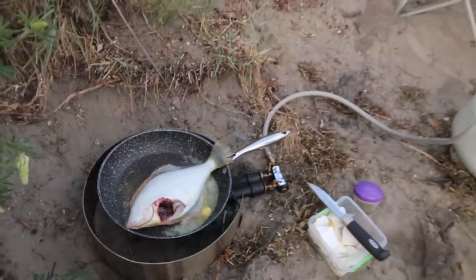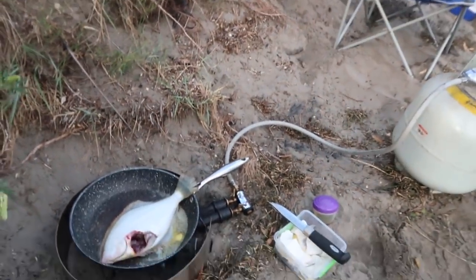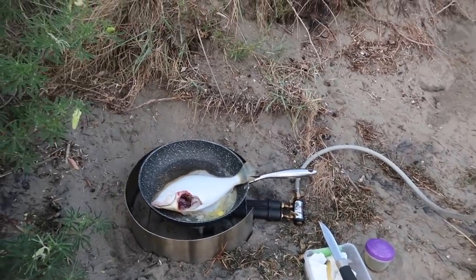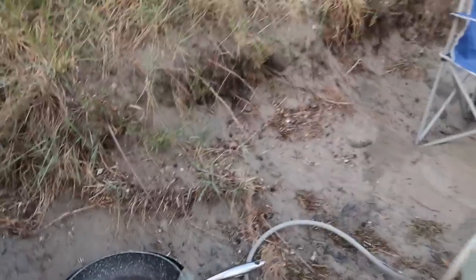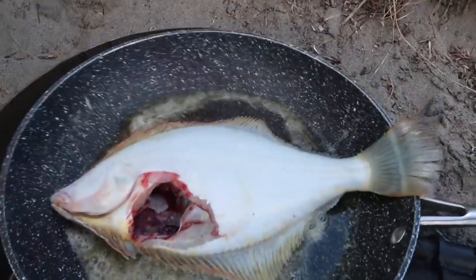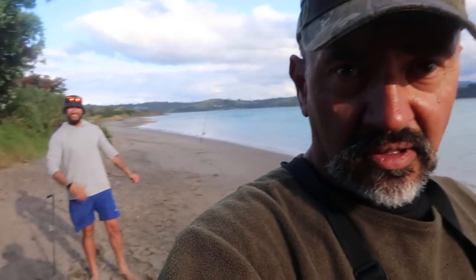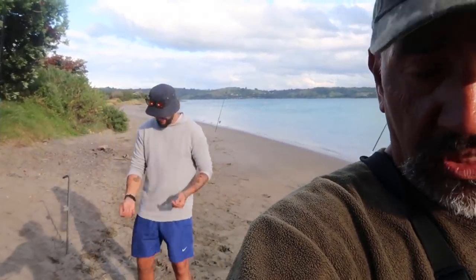Still breathing. Yep, he's still moving around a bit. Dead, boy, you see? Here we go, given to them by this old fellow on the jet ski. Oh, nice, eh? So thank you, Ed, for the flounder. We can all dig in there and have a bit of a munch.